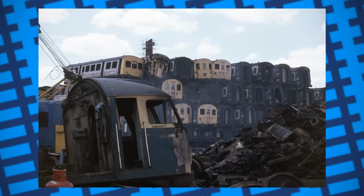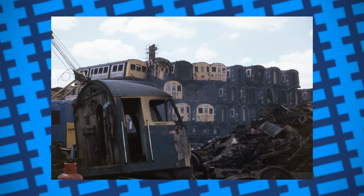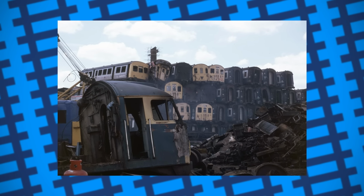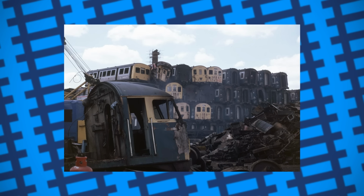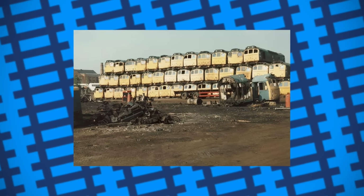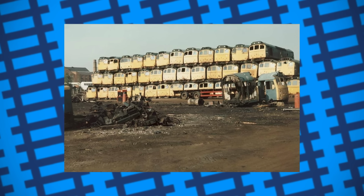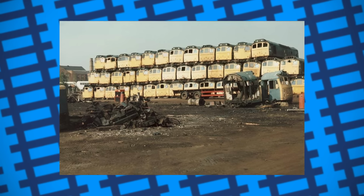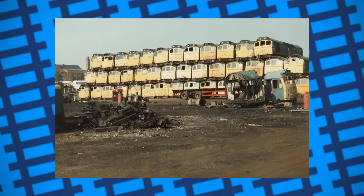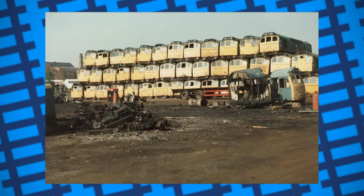While hardly a bastion for preservation like Barry Island, Vic Berry's scrapyard did prove to be a key player in saving diesel engines from the cutter's torch, especially Class 25s. Whether you'd call it famous or infamous, I suppose is your choice, but if it wasn't for this one scrap dealer who happened to deal with asbestos, we may not have had the chance to preserve some of British Rail's early diesels. Talk about a silver lining. Just make sure not to breathe in any of it.